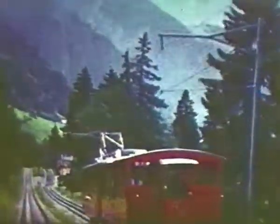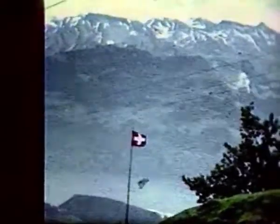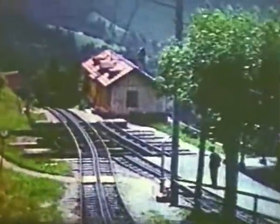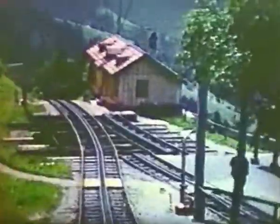This line is equipped throughout with Riggenbach rack. We're now on the steepest part, 1 in 4, or 25%. The 1 mile 300 yards of double track ends at another traverser, soon to be converted to a set of points.